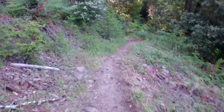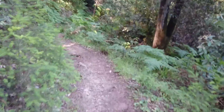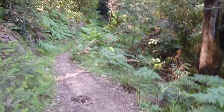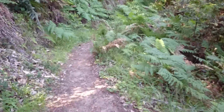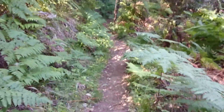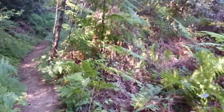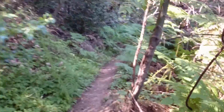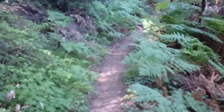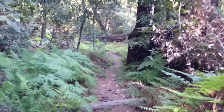And this is really cool. So, just kick back. It's all downhill. Gonna have to hike back up, I guess, if I want to do an out and back, or if I can find a loop to catch. Maybe I'll do that instead. Oh yeah. Definitely getting down towards water. A lot of fern cover here.